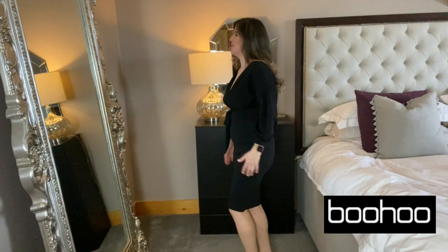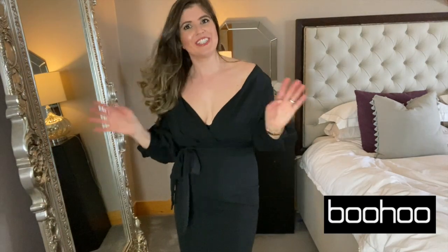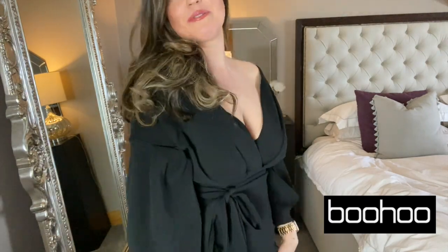But I do love this silhouette. It's just lovely. But again, not dressy enough, I don't think, for Premier, but I do love how it makes me feel. It looks really nice. Imagine that with a bit of fake tan. Oh, just lovely. Yeah, no, I do really love this one.